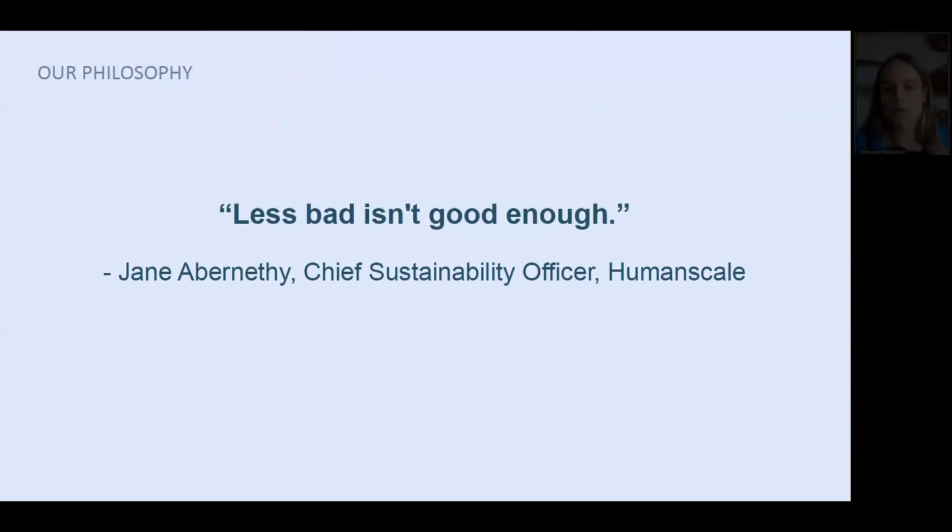So Humanscale has had the goal to have a net positive impact on our planet for many years. As our Chief Sustainability Officer puts it, less bad isn't good enough. If we only focus on reducing the negative impacts that we're having, we will still be moving in the same direction. And the only thing that will change is the time in which we get there. We will still be using up resources, still polluting the planet, just at a slower rate. So we must therefore look beyond reducing harm and focus on creating measurable positive change.